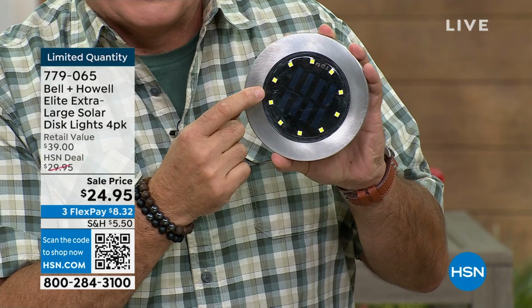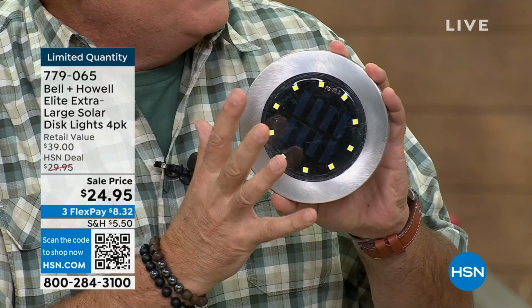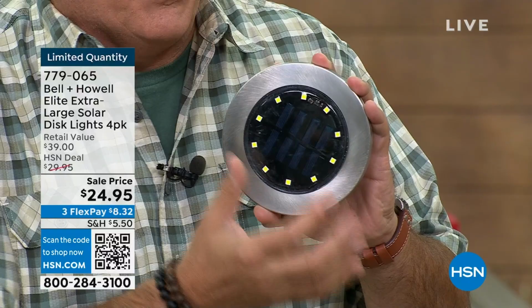And the difference between these and the other disc lights that we sell is that the LEDs, there's 10 of them in here, by the way. These are all little surface mount diodes that are in here, right? These little LEDs, because they're further apart, the beam that comes off of this is larger. Oh, it's huge. Instead of it being a tighter beam, more focused and more narrow, this one is just a larger beam that spreads out.